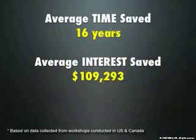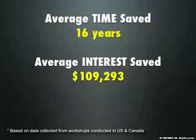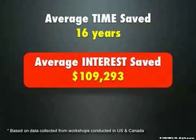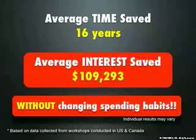In the past 12 months, I've been conducting coaching workshops and showing American borrowers how to apply the Speed Equity System in their lives. All the data we gathered from our workshop participants shows that the average amount of time they're saving on their mortgage using the system is 16 years, and the average amount of interest it's saving them is over $109,000. Again, all this without changing their current spending.